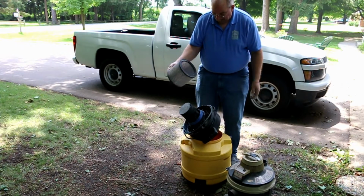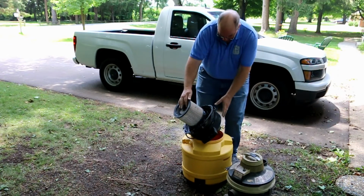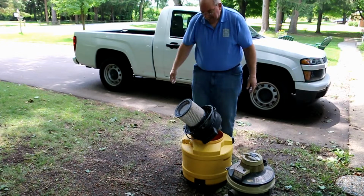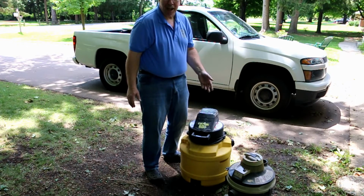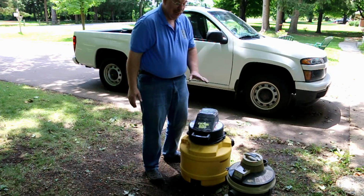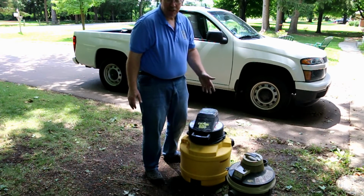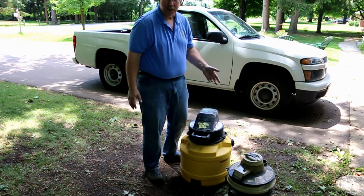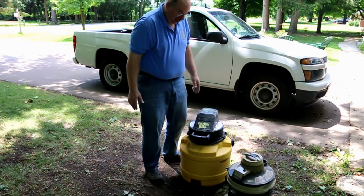So 11 cubic feet of air coming out at 100 psi is more than enough to clean that filter out. If you don't have 11 cubic feet a minute coming out at 100 psi, you don't really need it. Knocking the filter clean will make it so that the vacuum cleaner has enough air drawn in to do a good job. But, you know, if you got stuff to use, why not use it?